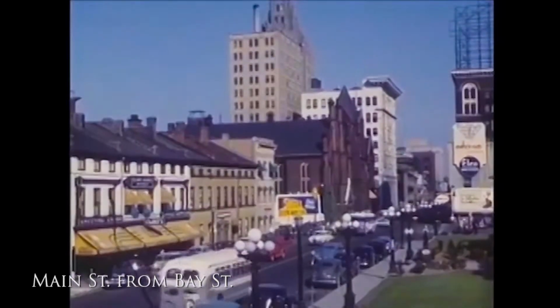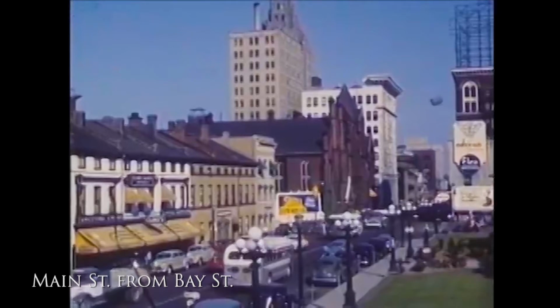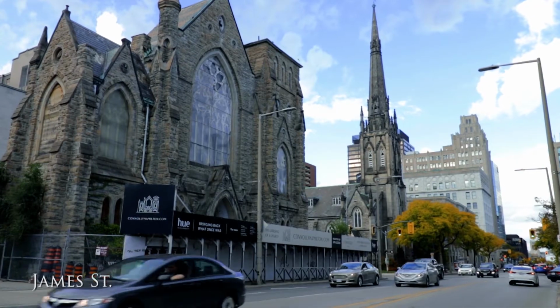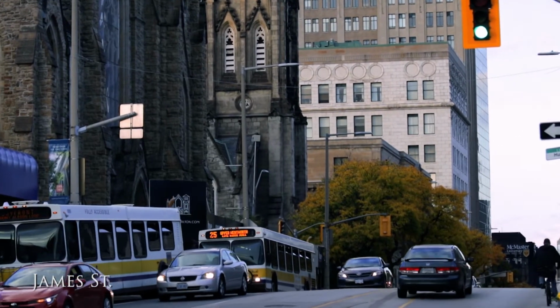So here's another shot of Main Street, facing east this time from around Bay Street. Again, so different that I wouldn't have been able to identify it if it wasn't for the church. Churches came in handy while making this. A lot of churches still standing, and I was able to piece together where everything is based on those churches.